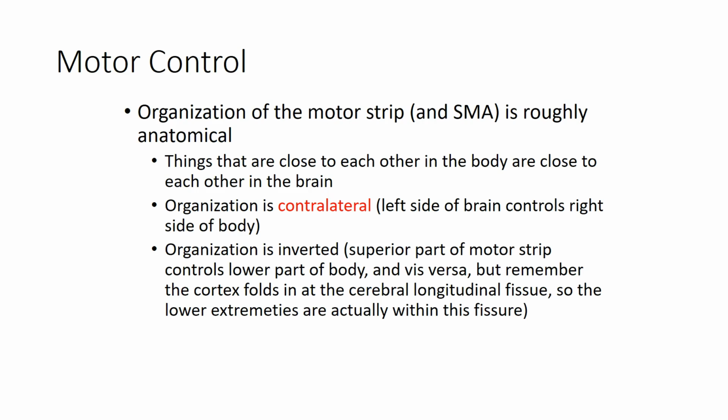Organization of the motor strip and the supplemental motor area is roughly anatomical, meaning that things that are close to each other in the body are also close to each other in the parts of the brain that control them. However, the organization of these brain structures is called contralateral, meaning the left side of the brain controls muscles on the right side of the body, and the right side of the brain controls muscles on the left side of the body.